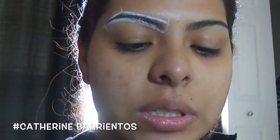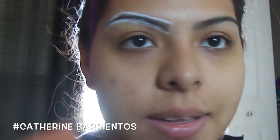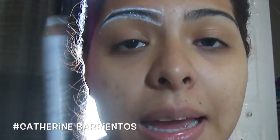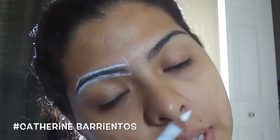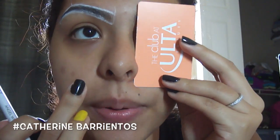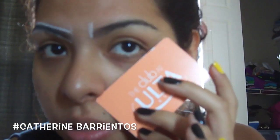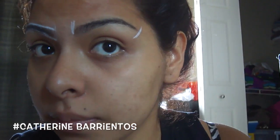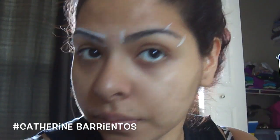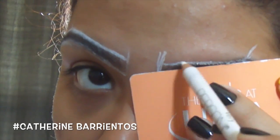So I'm just going to use my Ulta Club card to do this. You just need something that's flat and that you can use to measure out your eyebrows with. I'm just going to take a white eyeliner pencil. Now this I learned, I used to work at an eyebrow threading place and they taught me this, and I think it's super helpful. You're just basically going to measure from your nose upwards. It's going to be the start of your eyebrow, the corner of your eye, straight back is the tail, and then upwards like that is going to be your arch. Now once you have that, you just connect the lines, and that's going to give you a shape of what your eyebrows should look like.